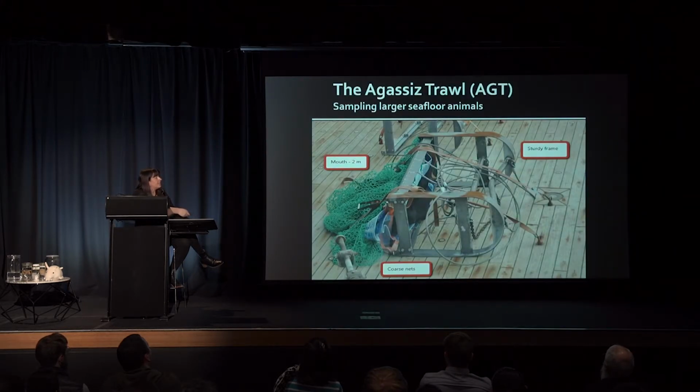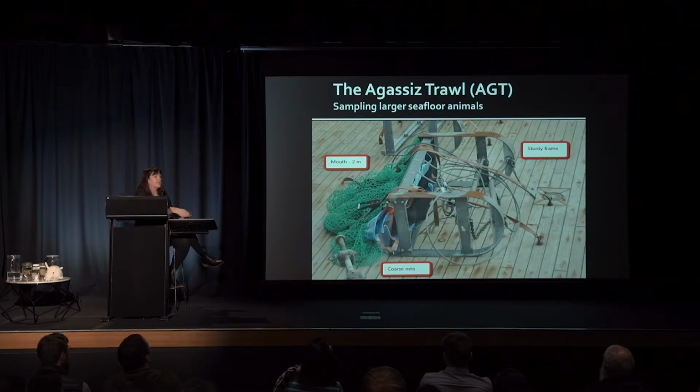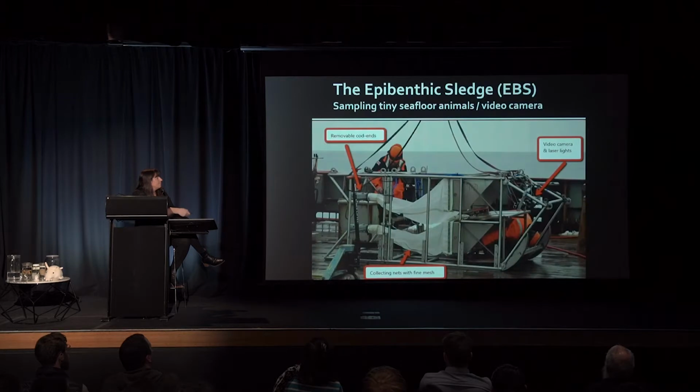We use the AGT, the Agassiz Trawl. This is used for bigger animals. You can see it's very sturdy. It's about 2 metres across and it has very coarse fishing nets. And we tie knots in the end of those nets, drag it along the seafloor and bring that up to the top. There's a bit of a dent at the front there and you can see where it's actually hit a rock in the past.